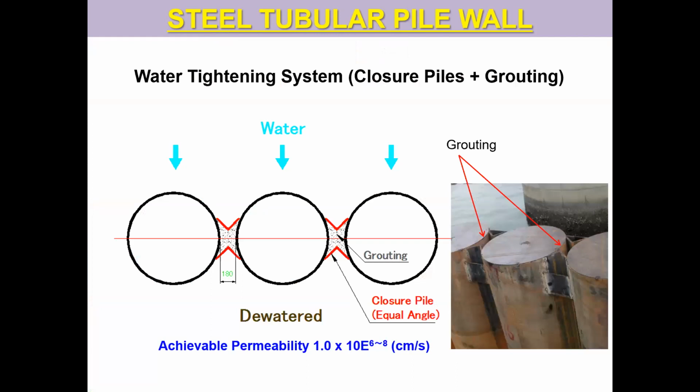Water tightening system for steel tubular pile wall. They consist of closure piles and grouting. So you see this connection between piles. So water cannot go through this solid wall. Achievable permeability is rather good. So this is one of the possible options of grouting, connection between piles in these interlocks.